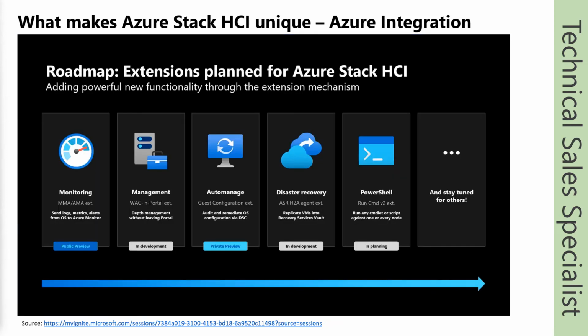So we heard about the monitoring. We had a dedicated video module about monitoring Azure Stack HCI with Azure Monitor. Yes, Azure Monitor can also be used to monitor Windows Server on traditional Hyper-V, but the management in the Azure portal with the deep integration without leaving the portal, this will be exclusive to the Azure only world, so also to the Azure Stack HCI. And in Azure, we have something, it's called Azure Auto Manage, to automatically provide maintenance tasks to your machines. This will also be provided in Azure Stack HCI. And we had modules where we talked about disaster recovery, and we will see more and more of this Azure integration scenarios for Azure Stack HCI.